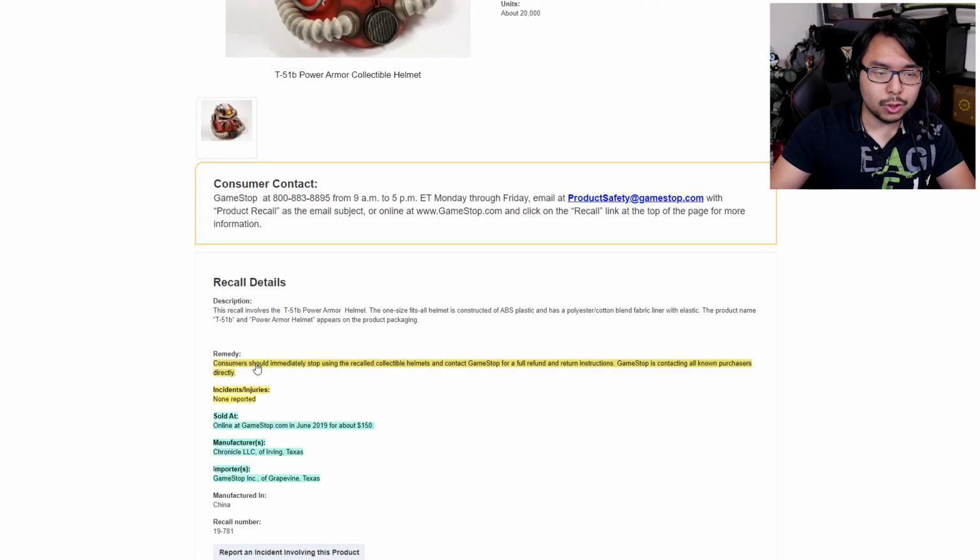And then the remedy here is specified as consumers should immediately stop using the recalled collectible helmets and contact GameStop for a full refund and return instructions. GameStop is contacting all known purchasers directly. Currently no incidents have been reported, but this is a precautionary measure that's being taken.